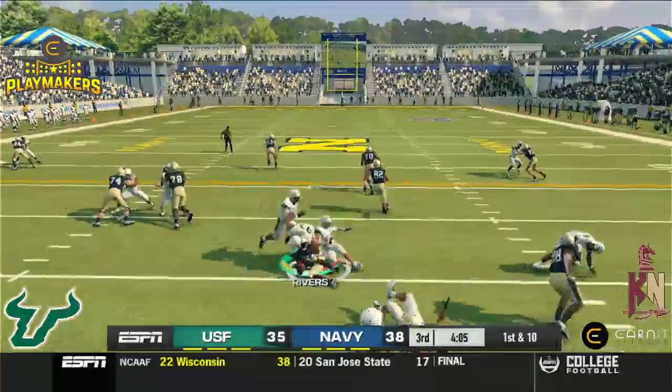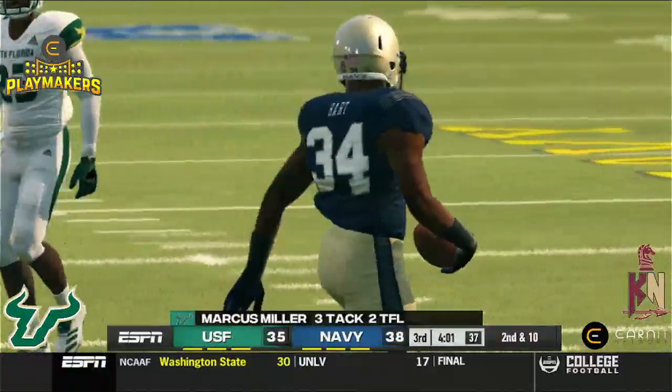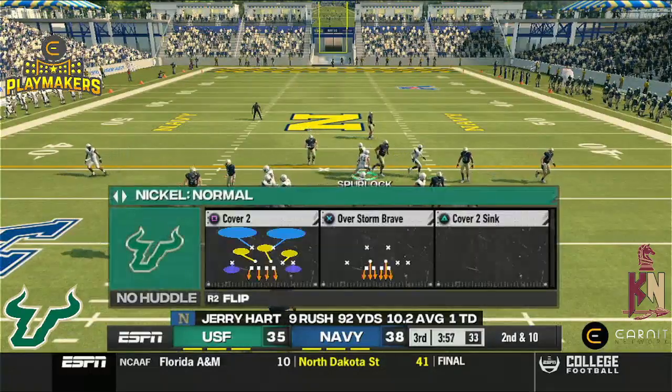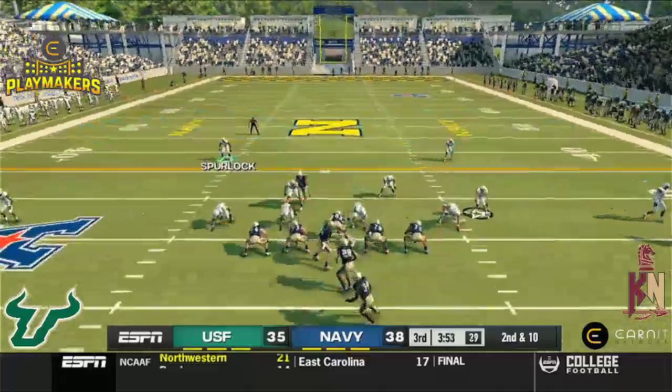The halfback with a carry. He gets out to about the 25-yard line. No gain. That makes it second and 10. Navy is up a field goal.